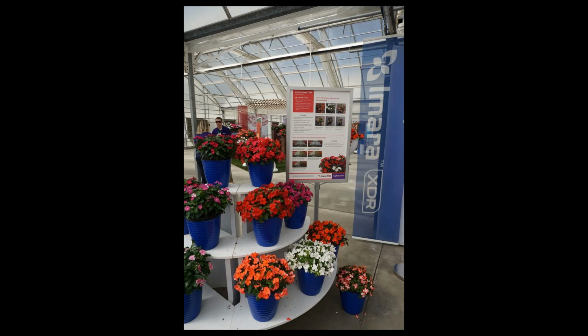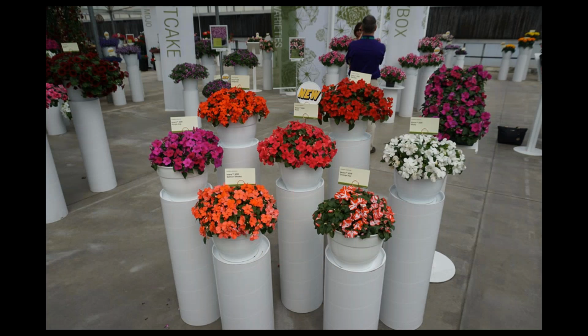Moving on indoors to some of the main shows, one of the big introductions here is the new Impatiens Amara series. You're also going to see another series later, but these series are being introduced as having disease resistance to downy mildew. This is a big deal for these companies because Impatiens in the past has been such an important bedding plant crop for our industry.